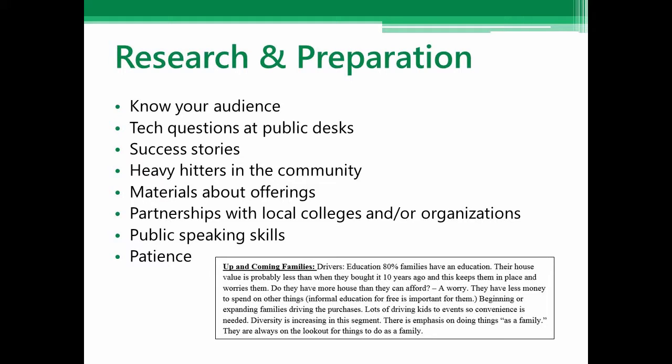Once you identify your goals, it's time to do some research and prepare. Research involves gathering information, and preparation involves creating materials, building a network, finding partners, and developing skills. First, it's important to get to know your community. Who lives here? What are they interested in? What are their expressed and unexpressed needs? How do they like to learn?